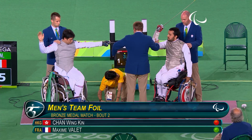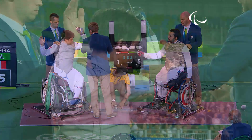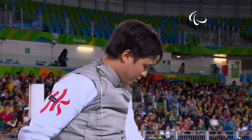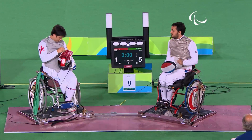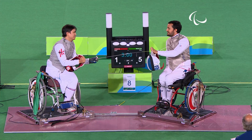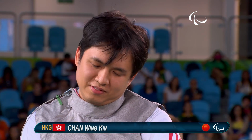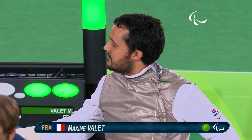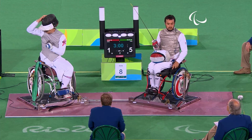Well, the other two are on the piste, Shan Wen Kin of Hong Kong against Maxime Valet. Just having a little chat there together just before this all kicks off. So actually, just to test the equipment, just to make sure that the end of the foil is working correctly and that they've got a good connection.